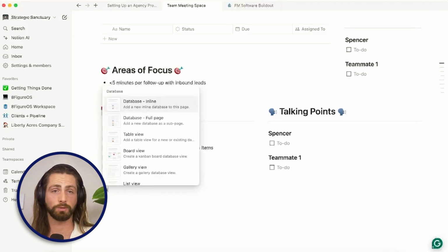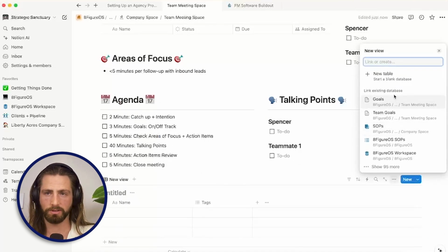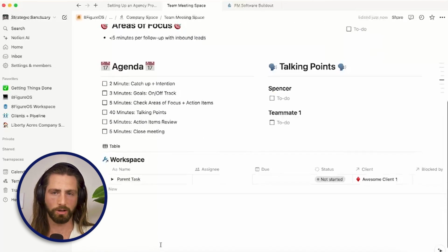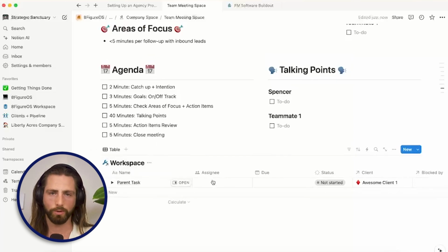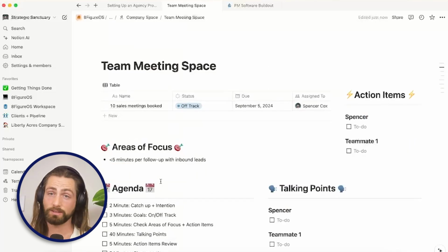Finally, in the meeting space, we're going to be making a database view, and we're going to link to the workspace. So during the meeting, you can look at who's doing what's overdue, and you can check these things. What this is going to do is just help you from bouncing around to different parts of the software. So this is your team meeting space. You can use this to align every single meeting, day over day, week over week, with what's happening, what you're focusing on, what your goals are, and make sure everybody's rowing in the same direction.